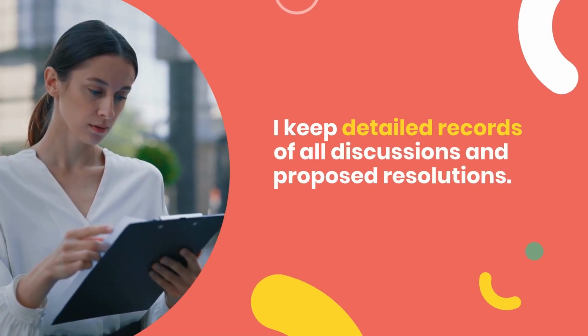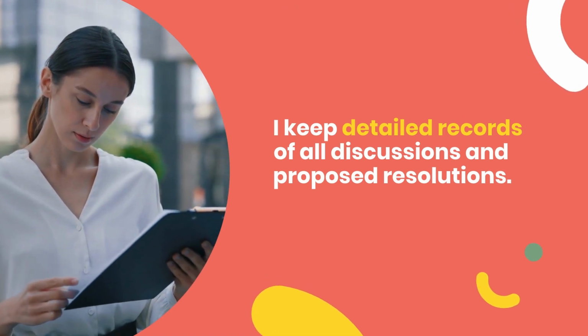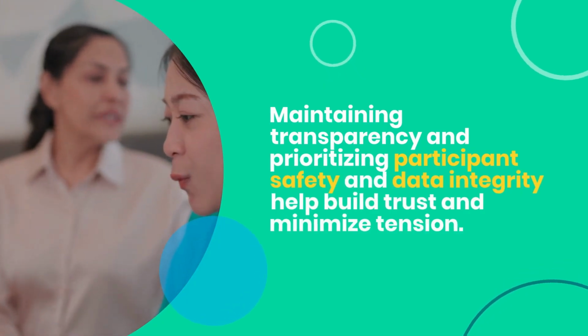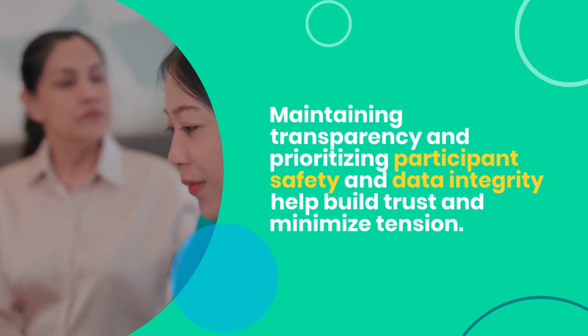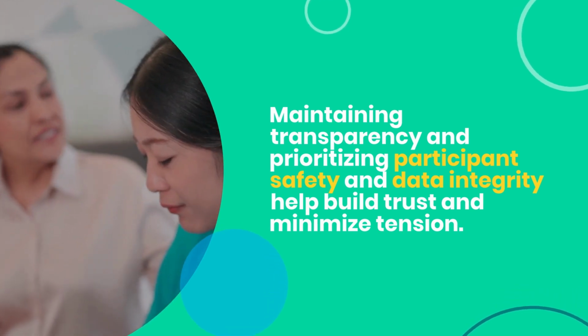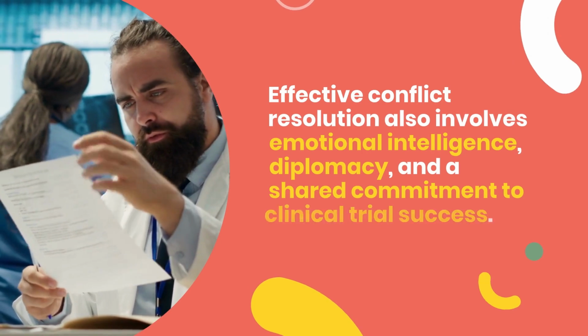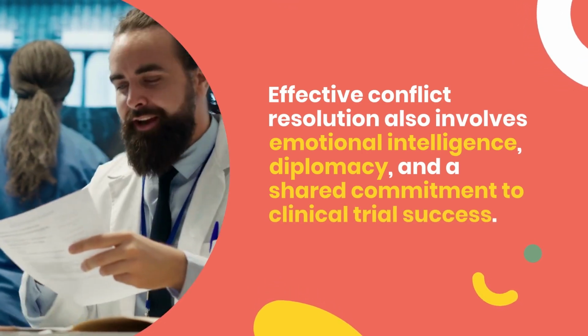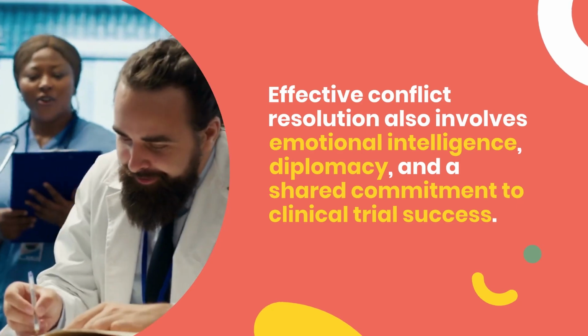I keep detailed records of all discussions and proposed resolutions. Maintaining transparency and prioritizing participant safety and data integrity help build trust and minimize tension. Effective conflict resolution also involves emotional intelligence, diplomacy, and a shared commitment to clinical trial success.